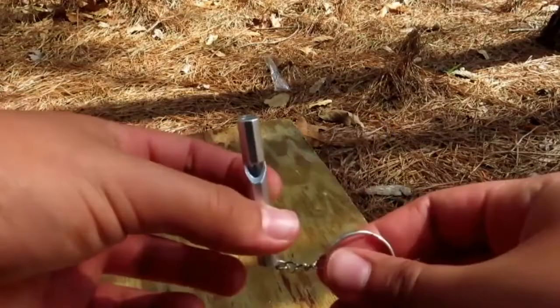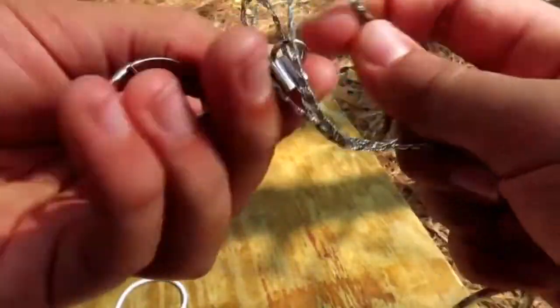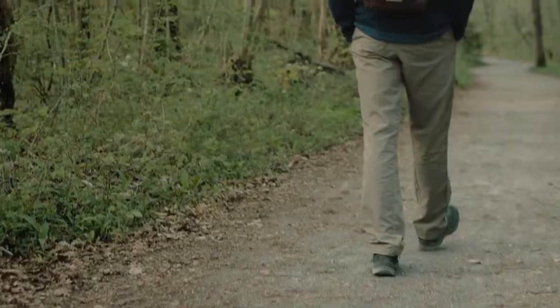Some tools are more complex. This kit also includes a tactical pen, a wire saw, and so on. All those tools are packaged in a single box. With this thing in your backpack, you are ready for everything.